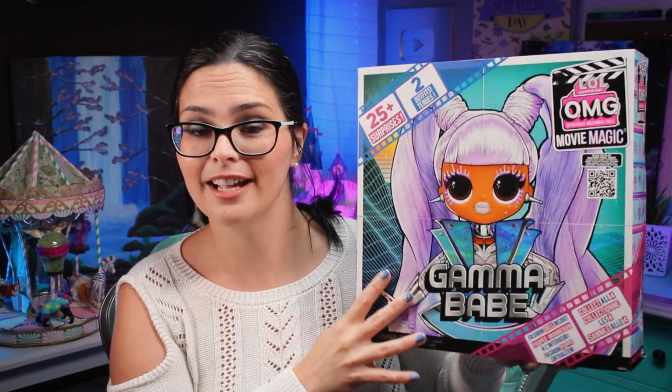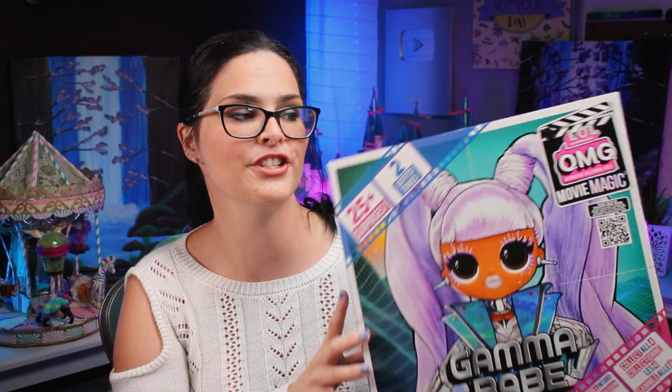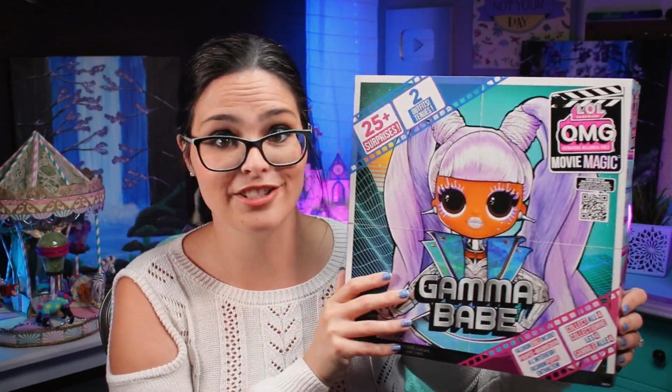Personally, I'm really excited about the idea of dolls with extra fashions since we still don't have individual packs that we can buy to change up their looks, so this speaks to me. And I am really excited to see what we can mix and match with Gamma Babe. So let's switch down to the table and get started.